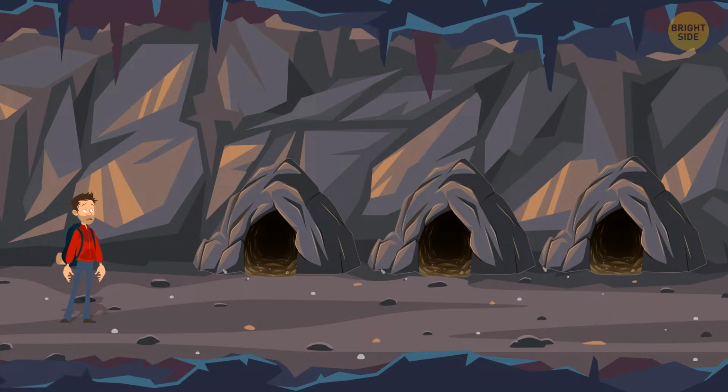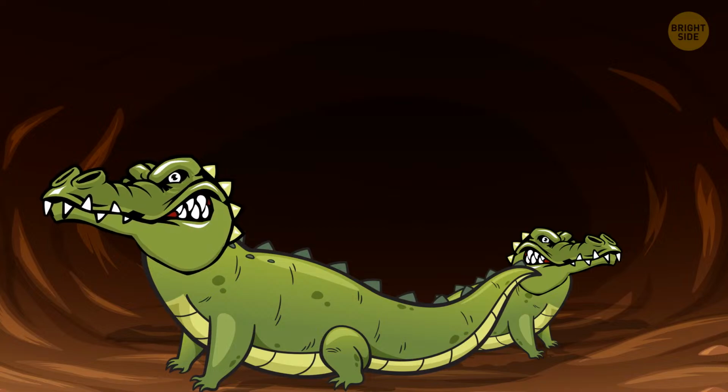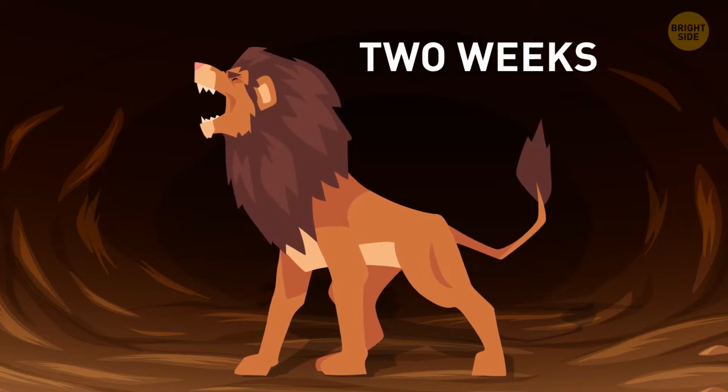You should wait until the desert cools down at night and follow the third tunnel. As for crocodiles, yes, these animals can indeed live without food for up to 2 years. Lions can also survive for 2 weeks without eating anything.